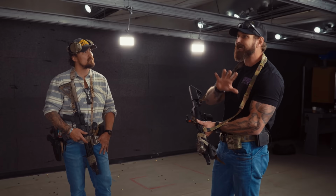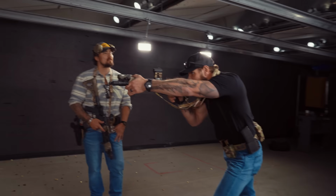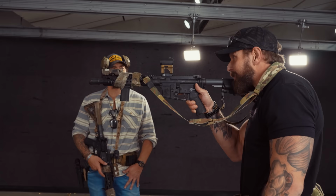My situational awareness, I can process so much more because I'm giving myself the advantage here. Yeah. I'm not losing it. If we think about dropping down to the bore line here, I don't see anything above me. I can't see your face right now, but I can now. I can look out of my periphery and I can make eye contact with you. We can have a nonverbal right here.